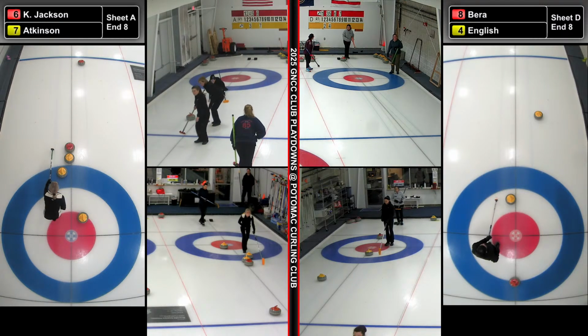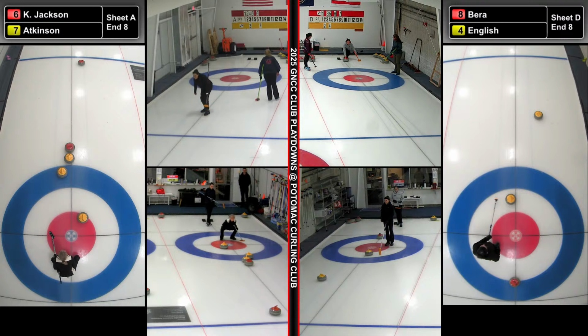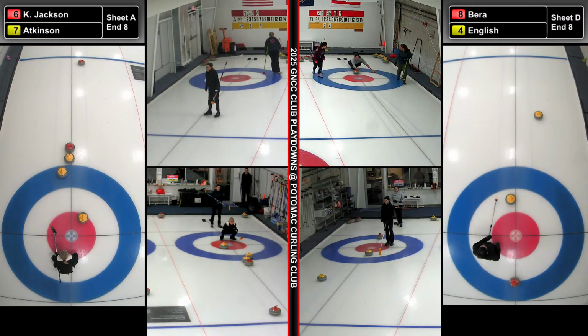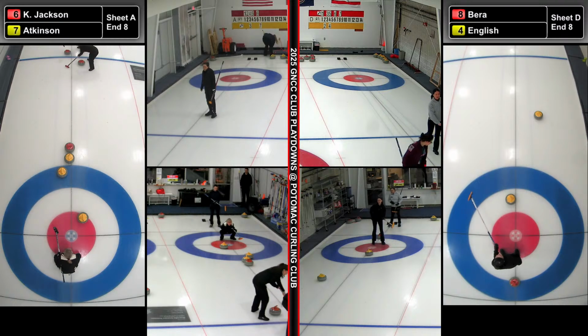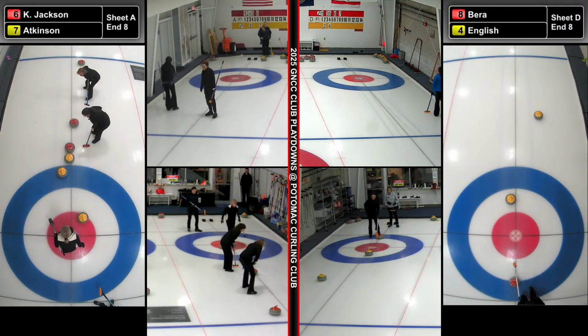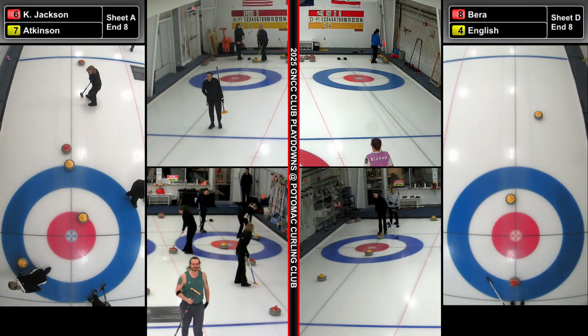So just putting a third one in here, I think, which is absolutely the right thing to do. At some point, Nick's going to have to deal with all these yellow stones. Yep. Galata's made some good hits.